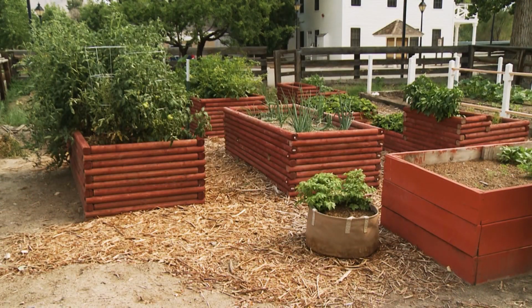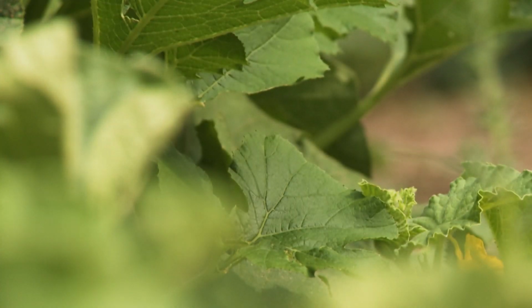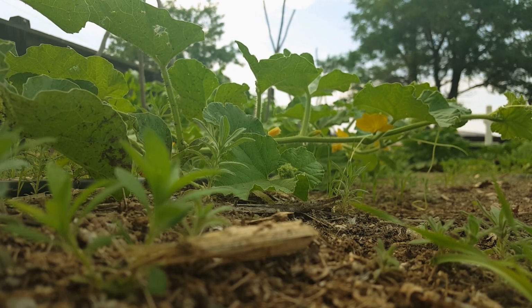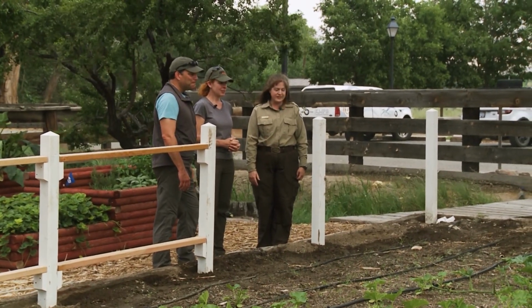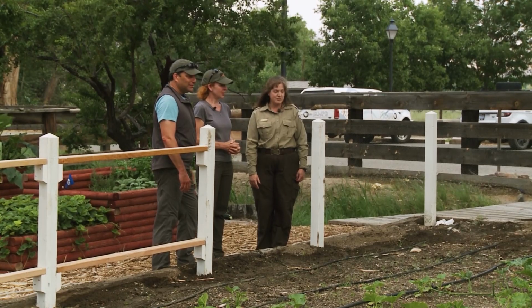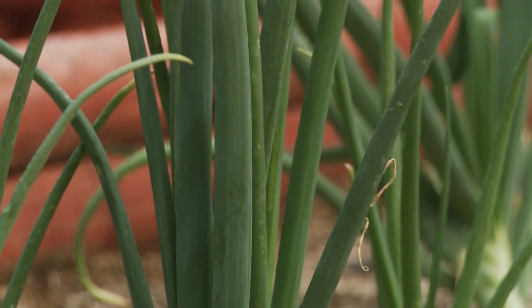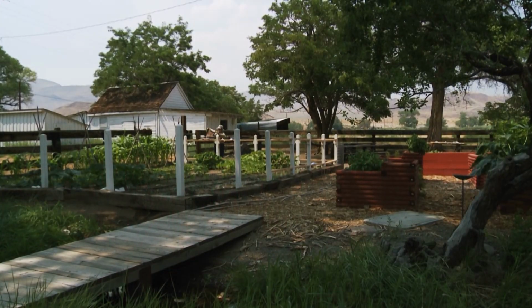We've got a variety of things here. We have watermelon, cantaloupe, 3 types of gourds, corn, we have pumpkin. We're hoping to use it to seed some of the programming we do here at the park, whether that's Dutch oven cooking demonstrations using our food. We do a fall festival in October, and we'd love to have some pumpkins for the kids to carve. I love it. I think it's a really great idea to bring this new life into this area that's got such historical significance and make it feel like a community.